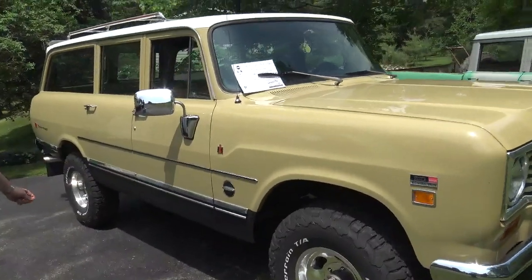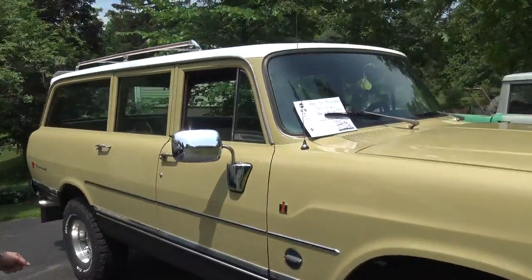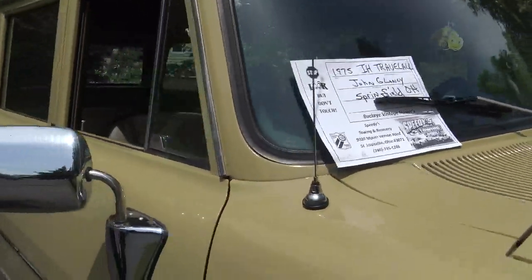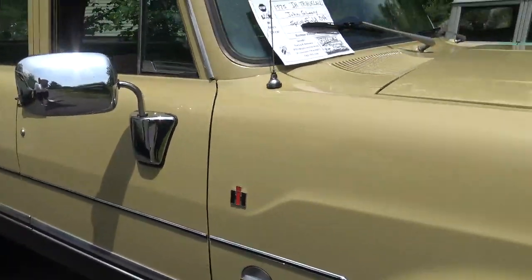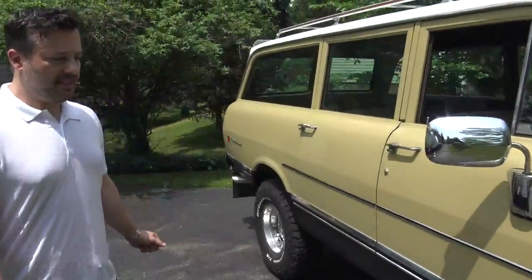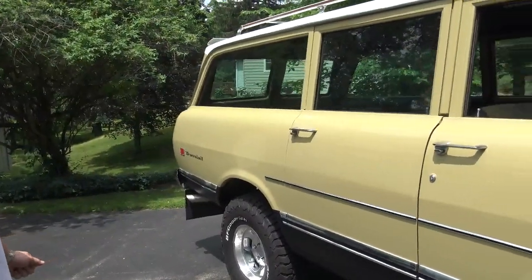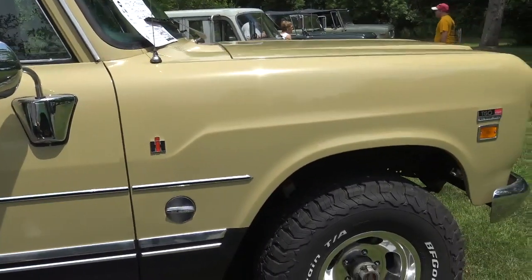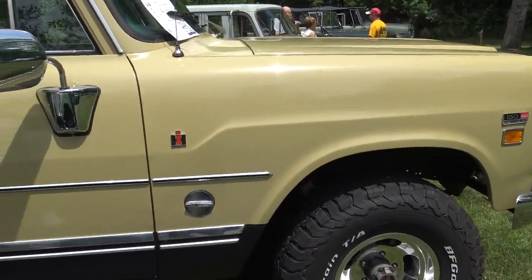At our inaugural Southeast Michigan event, I'm here with John Glancy and his 1975 Travelall that he's recently acquired. Interesting story, John. Why don't you tell us about this vehicle's history, how it changed hands?